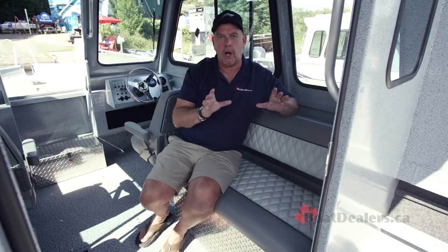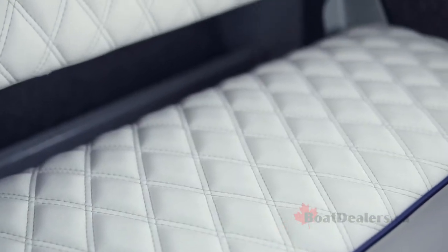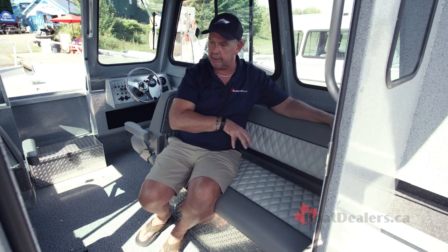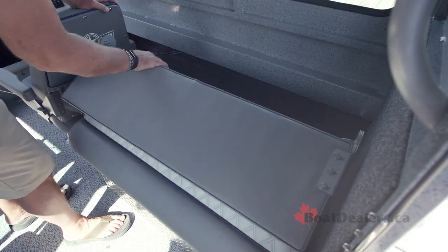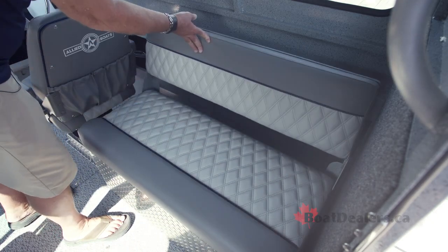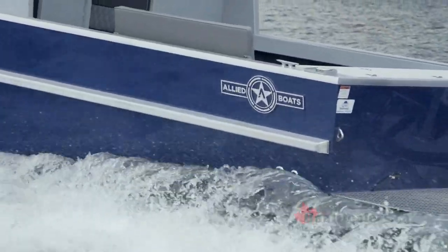So here's something that Allied Boats did that I really like. We saw so much use of diamond plate throughout the exterior and interior of the boat. They've now brought diamond stitching up into the seating area. Really cool touch. It certainly has a great aesthetic appeal to it. Underneath these seats, there's one here on the starboard and another one on the port side. Massive storage compartments. One little change I would like to see, I noticed these are regular cloth straps. I'd like to see a ram under there for security. The benefit though of storage, absolute home run.